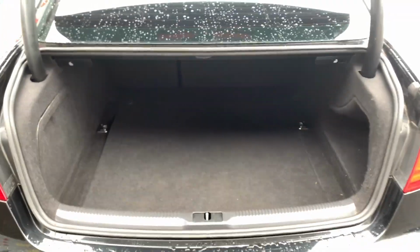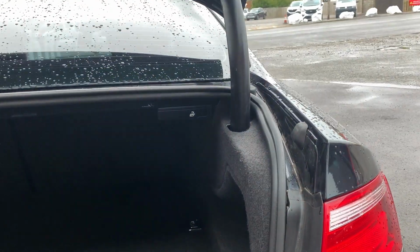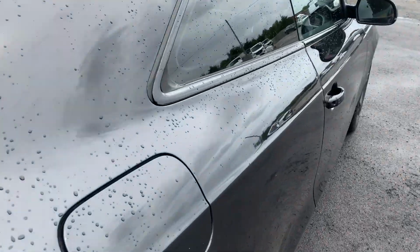Coming into the back, you have plenty of boot space as stated, and with the two levers found either side, they'll fold the rear seats down for additional daily utility space.